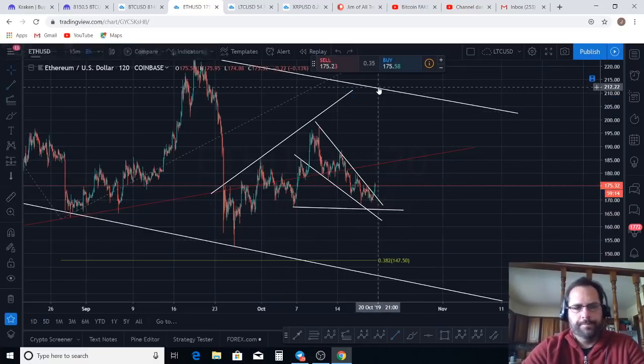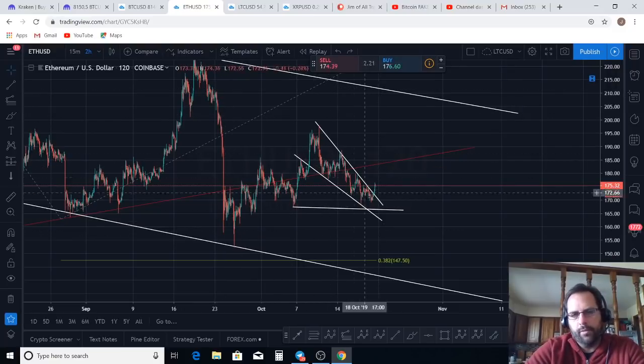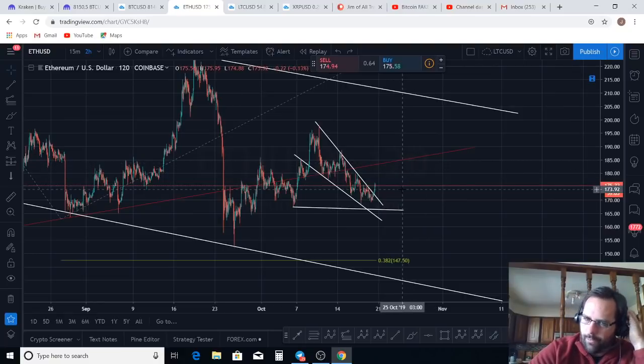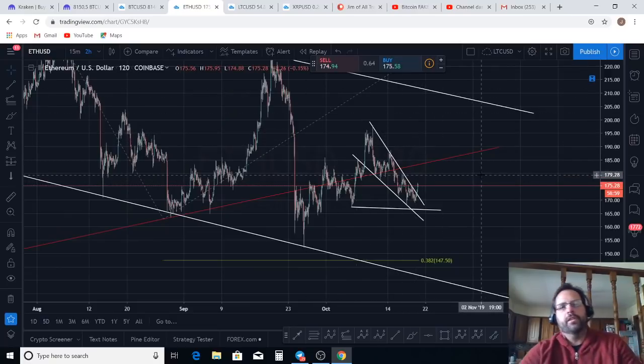I don't like it. So not a diagonal there. It looks like a 3-wave structure right there. Got a 3-wave structure down. It could be. I just don't see why we need another 3-wave structure here. This was very deep. So it's a little confusing to me, guys, because Ethereum just feels like it needs to come down.